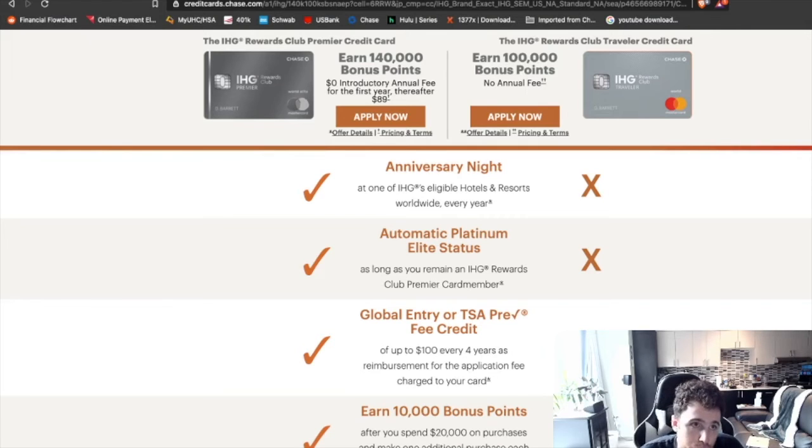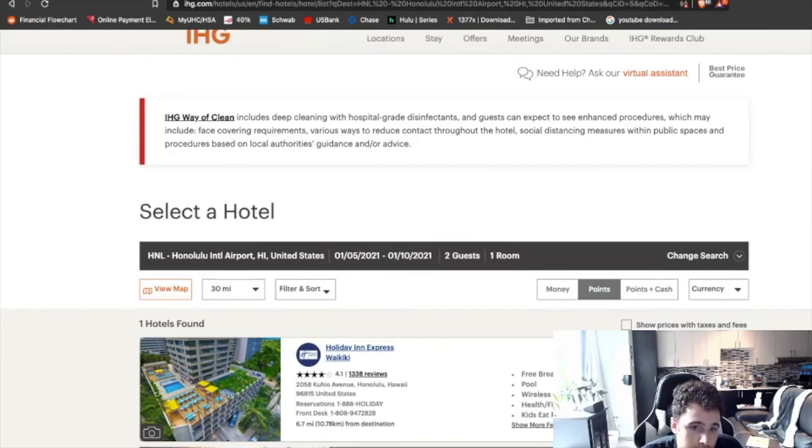Okay, so using this card at the Holiday Inn Express, we've covered the first 5 nights of our 7-night vacation. So we still have 2 more nights to cover. And also this card was free, so we would have only had to pay the amenity fee for the hotel, which is a fee that you actually have to pay regardless of whether you use points or cash. So it's not really unique to this. It's just something you have to pay whenever you stay at a hotel.